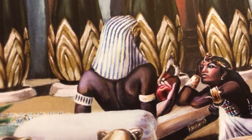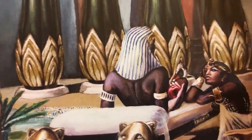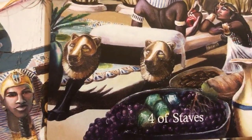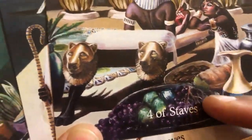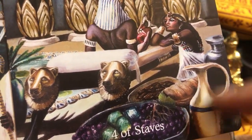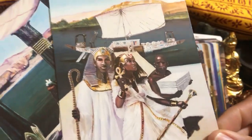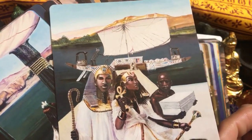Isn't that gorgeous? You can almost feel the warmth and the glow from the gold that is on the pillars. And mangoes and either grapes or dates. I don't know. I think these look like grapes. And those remind me of dates over there. Probably a vase of wine or water in this vessel. I mean, each one of these paintings is like fodder for your imagination, fodder for communicating with spirit.